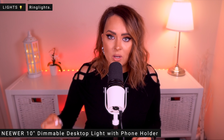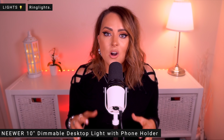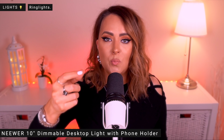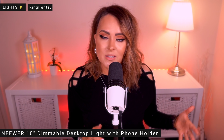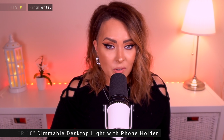Now, there is a smaller Neewer USB ring light option. It sits around 10 inches in diameter, and it also comes inbuilt with a phone stand, which obviously you can either put your phone in, or a lot of times you can use them to put a webcam on top of, which is what I used to actually do. Now, it is lower in quality than the rest of the lights I'm going to show you, but it is really affordable. And actually, the reviews are pretty good.